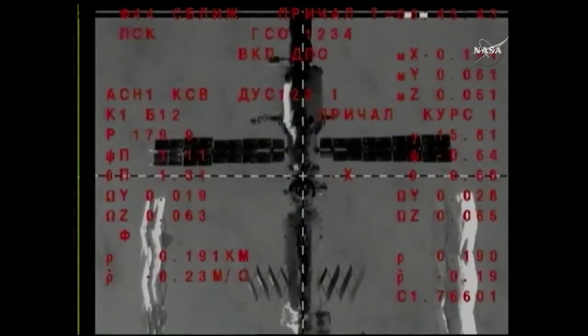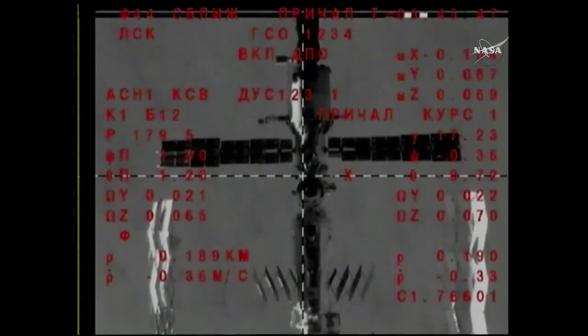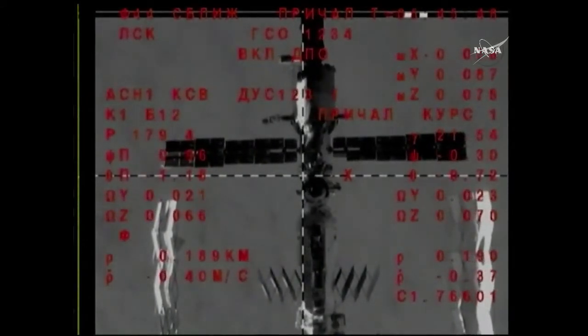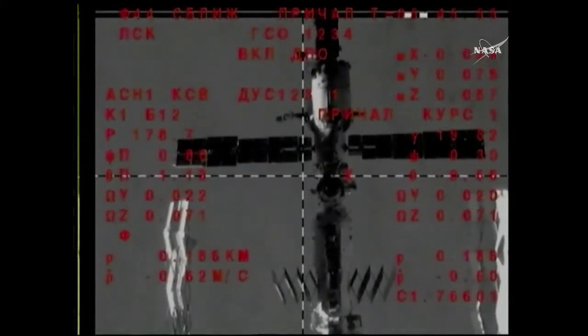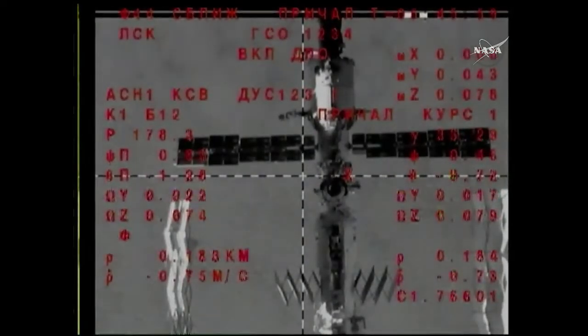And we are increasing the approach. And with that, the Soyuz now in final approach. The Soyuz MS-06 flying towards that docking port now on the space-facing side of the Russian segment on the International Space Station.